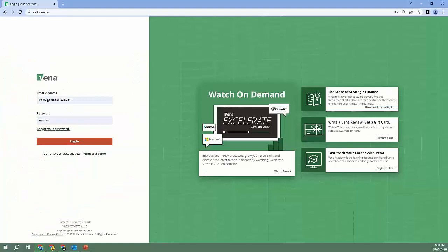As you can see, I'm at a browser. Vena is a cloud-based solution, so I can access it through any browser. I happen to be using Chrome. If you like Macs and you want Safari, that's fine. If you like Edge, it doesn't matter, as long as you have a browser you can get in.